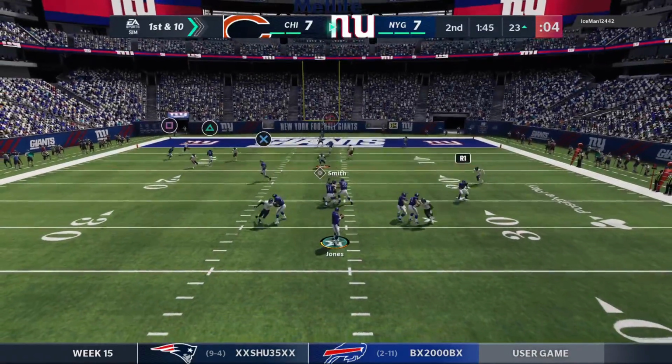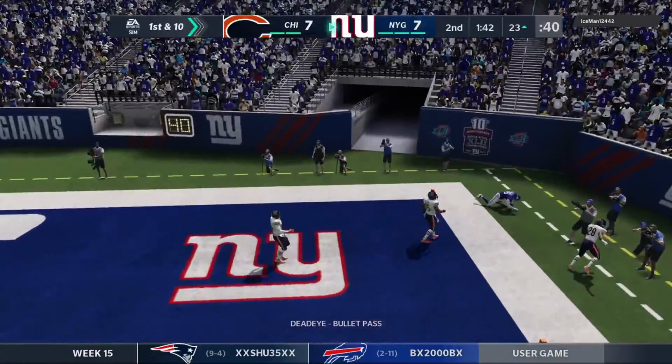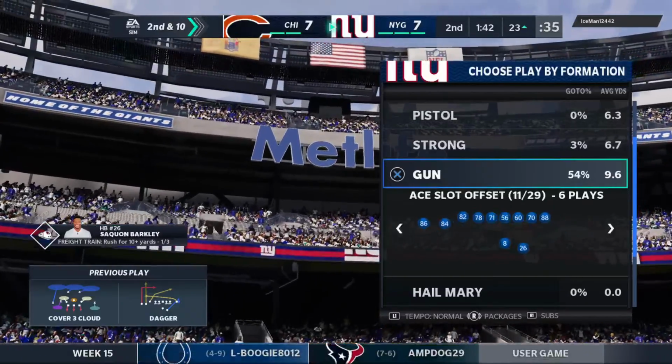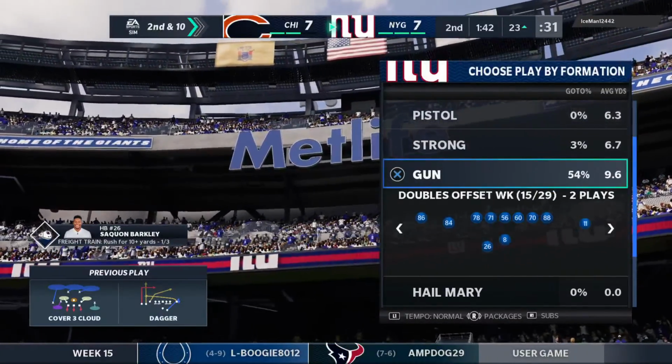From the gun, Jones. And that's going to be too high, out of bounds and incomplete. They've given up a few first downs on this drive, but getting the incompletion there should give them something to build on and maybe turn the tide.